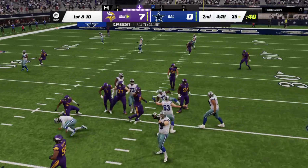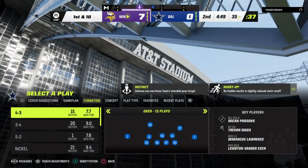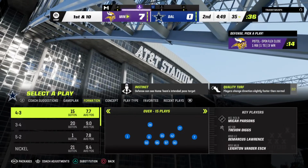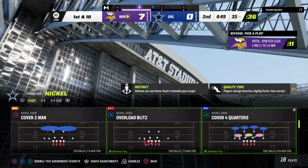Now, meanwhile, they go for it on 4th down, and my goodness, incomplete. Mike McCarthy took the gamble, didn't pay off. And the Vikings defense is going to get the football back.